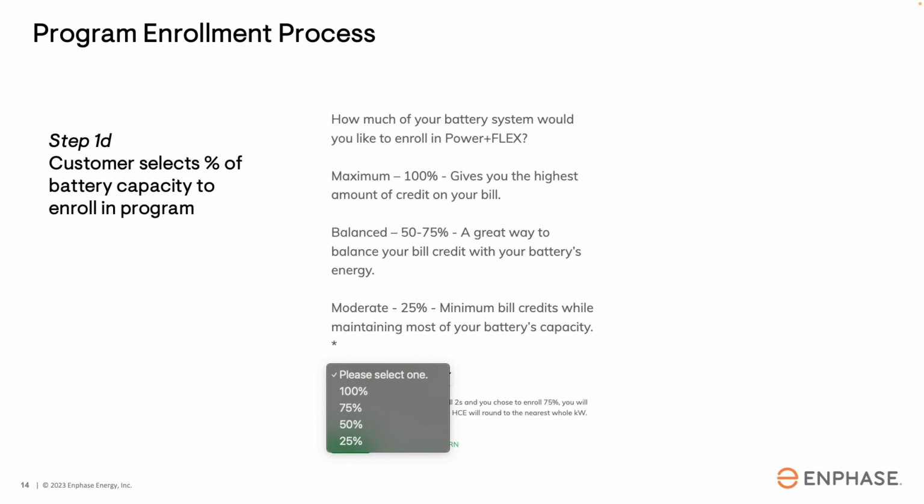And then again, of course, Holy Cross will discharge up to 75% of that customer's battery capacity during a discharge event, and of course recharge up to 75% of that customer's battery during that oversupply event. And then maximum would be 100%. This would give the customer the maximum amount of credit on their bill.